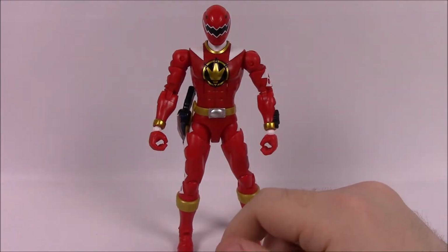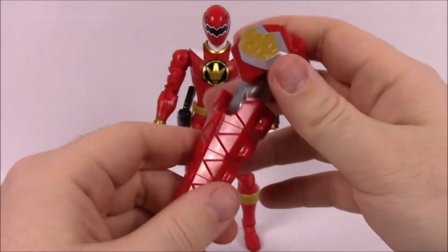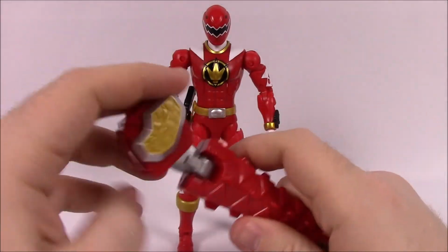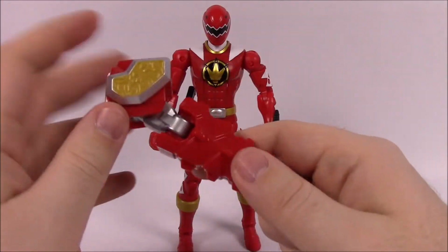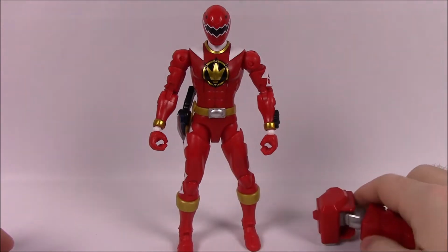And then for our Build-A-Megazord, it comes with the right arm with, of course, the tail of the T-Rex, which fits along, I mean the left arm, by the way, I said the wrong arm, which fits along with him, because it's the T-Rex or Tyrannosaurus, so it fits along with the tail coming off of that as one of the arms there and everything. So that's going to be it for the Red Ranger.